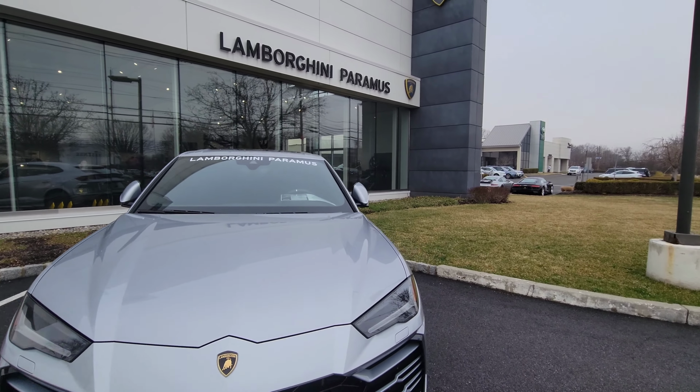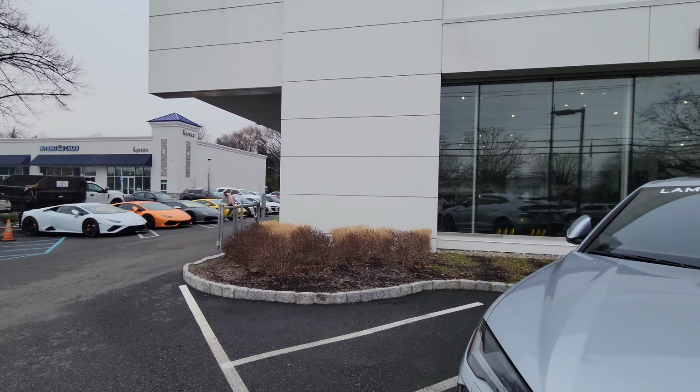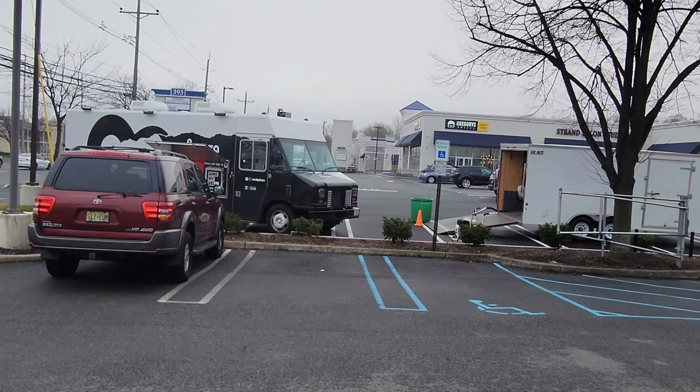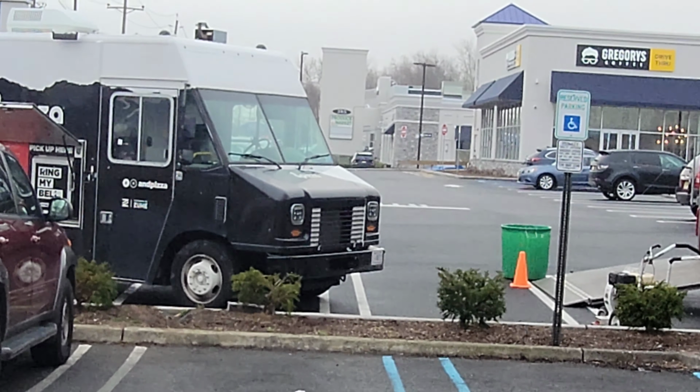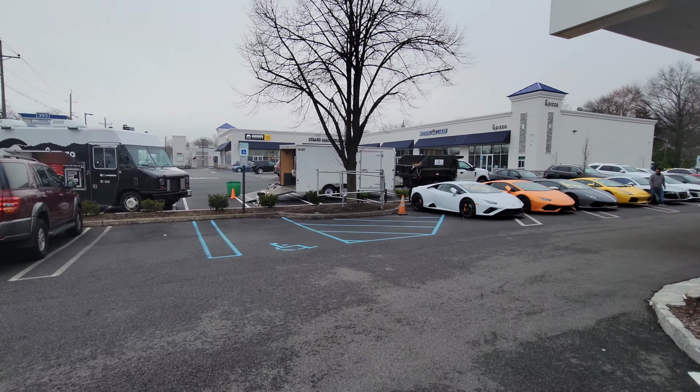Like I said before, one of 350 in the world here at Lamborghini Paramus, the first Ultimae. And I don't know if you can see it, let me try to zoom in, but it's over there right now. It's blue. It doesn't really zoom that far when it's recording, but yeah.